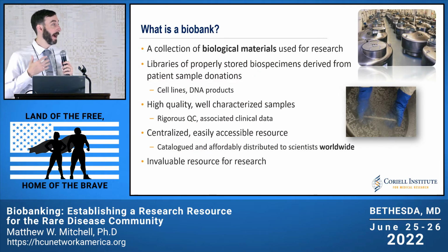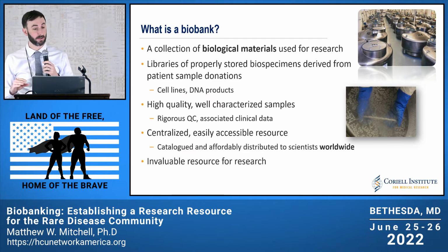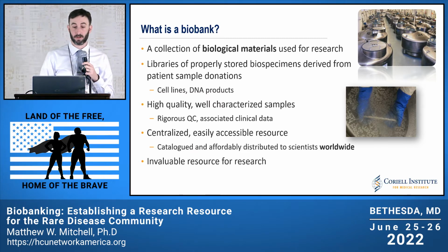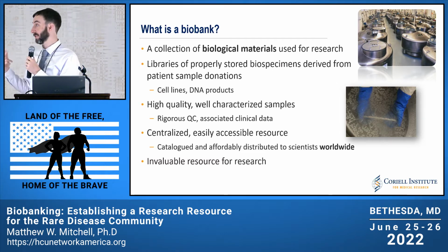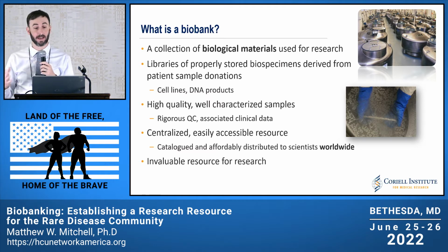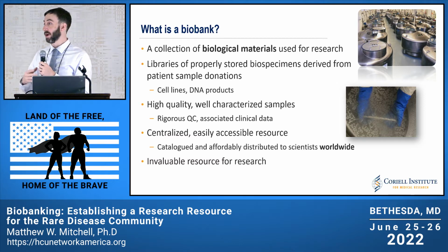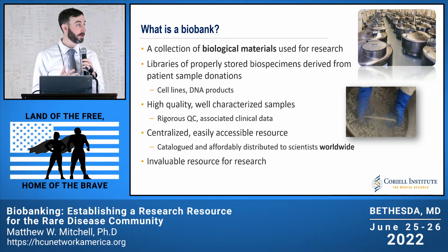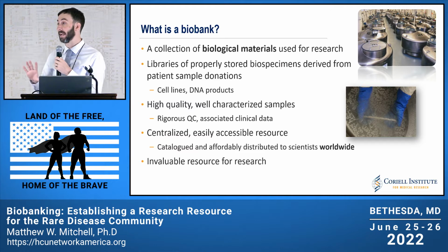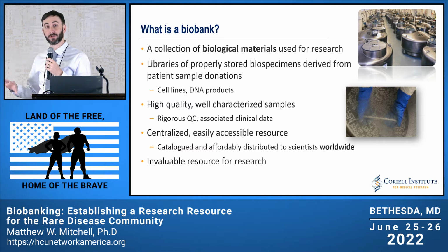A biobank or a biorepository is a collection of biological materials used for research. These are typically libraries of properly stored biospecimens derived from patient samples. These can be cell lines, DNA products, stem cells, all different types, but they are biospecimens derived from human participants. They are high quality and well-characterized samples that undergo rigorous quality control and have associated data with them. So they are centralized and easily accessible resources for research.